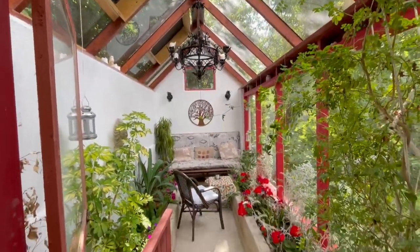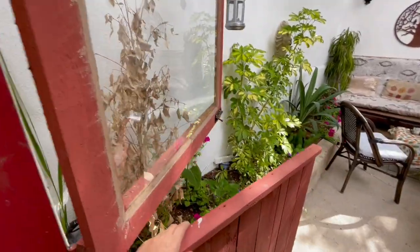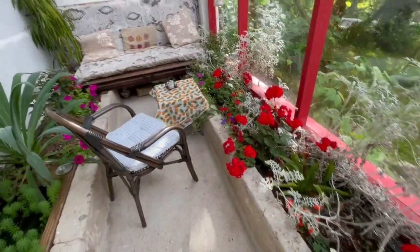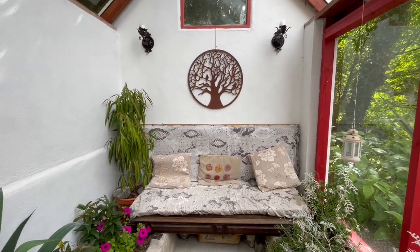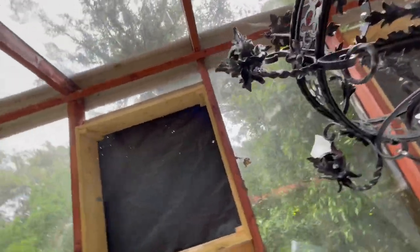Absolutely love this little greenhouse. It has a half door, and look at these flower beds on either side, and you could sit in that throne and read a book or lounge and lie down. This is a heavenly, absolutely heavenly little greenhouse.